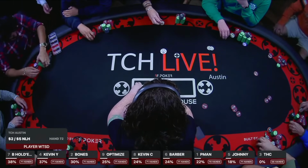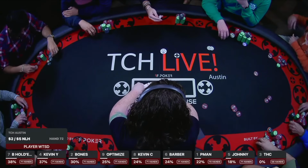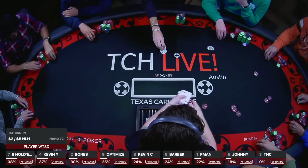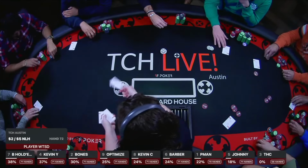We have the double straddle on here. So Optimize is looking to get that money back, so he's going to bump up the pot here. 20 is on. All right, 20.